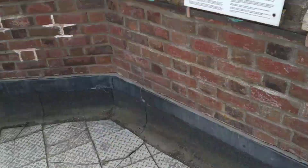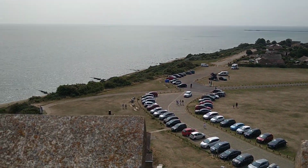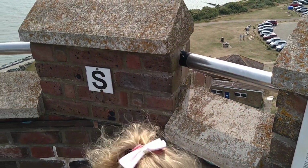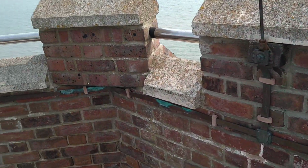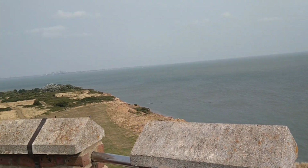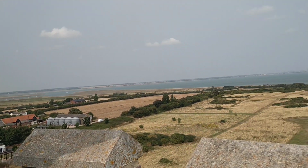Whoa, that got windy. Evie! Hand. Whoa, it's incredibly windy up here. I apologise for that, but yeah. Little lady made it. Right, look. How far you can see, Bubs. Whoa, look. Told you we'd be right up by the top.